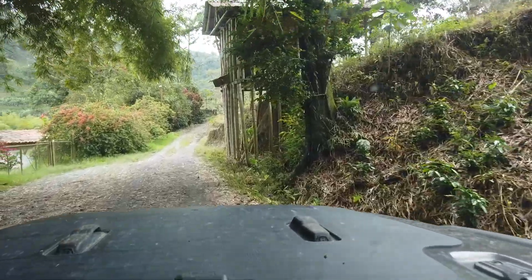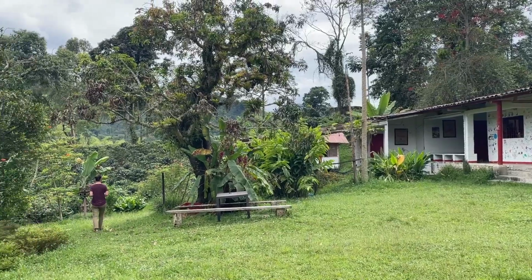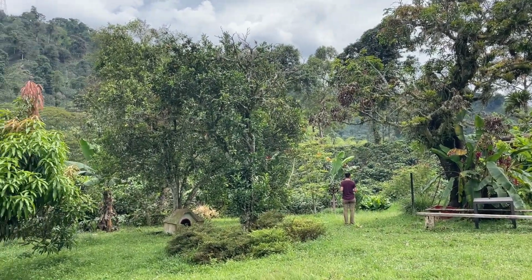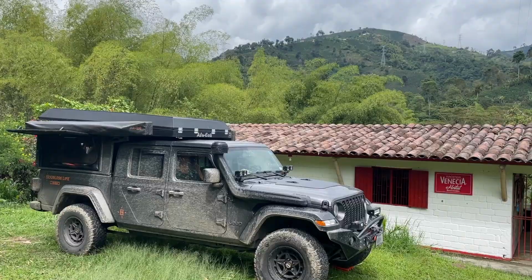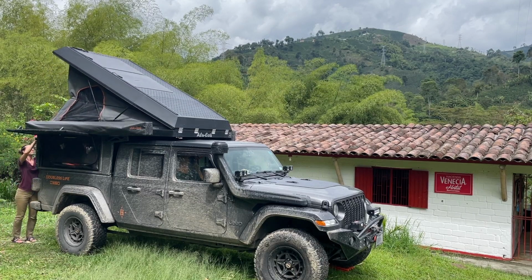Eventually, we made it to where we'd be spending the night. Look at this. We are in the middle of the coffee region of Colombia. This is a coffee farm. It's really pretty here. This is where we're going to park, just outside the main door, and it's time to get Dauntless all set up.